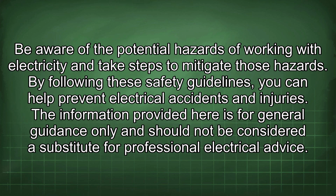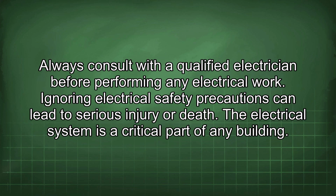The information provided here is for general guidance only and should not be considered a substitute for professional electrical advice. Always consult with a qualified electrician before performing any electrical work. Ignoring electrical safety precautions can lead to serious injury or death.